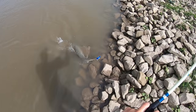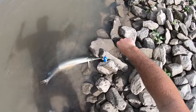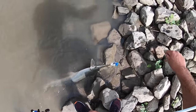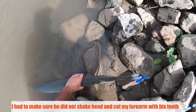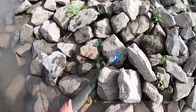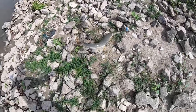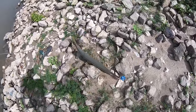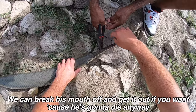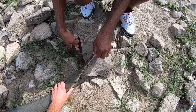Get him right up on shore. Look at this big dude. Look, just right in the snout. Hold on. Let's get him up here. Wow. Oh man, look at that fish. Oh, woo! Wow. Oh, that was fun. He chomped. Oh, we can break his mouth off and get it if you want, because he's gonna die anyway. You know, he's so tangled up, that actually might be a good idea.